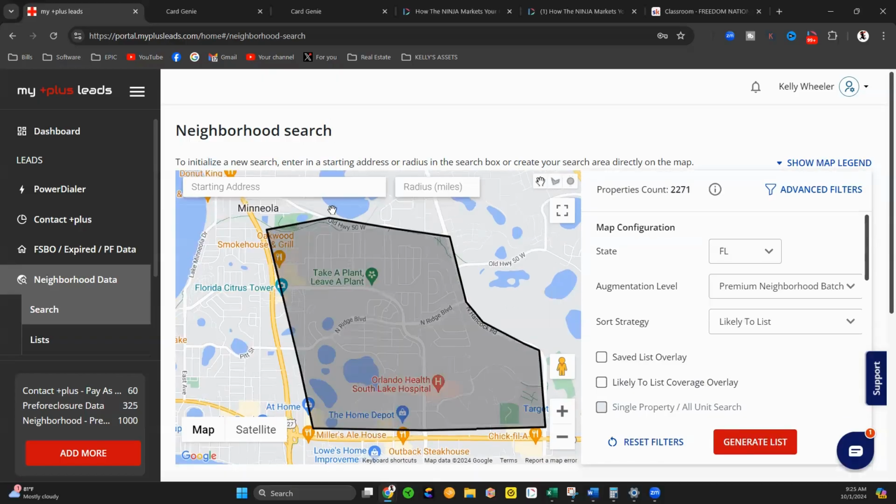There we go. So that is approximately 5, maybe 6 neighborhoods. There are 2,200 homeowners in this area that I can get their information. Well, I don't want to send cards to 2,200 people. That's expensive. If I were going to do this, I would just do an every door direct mail. But remember, 93 to 95% of everybody in that gray area, they're not selling this year.